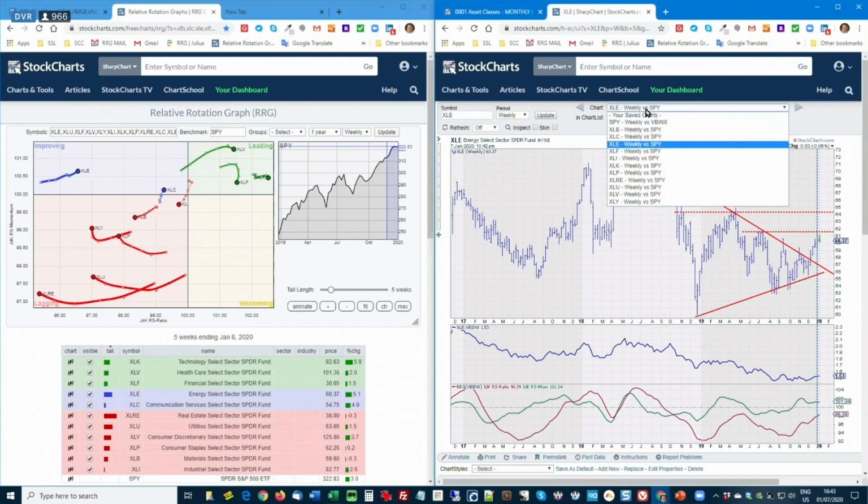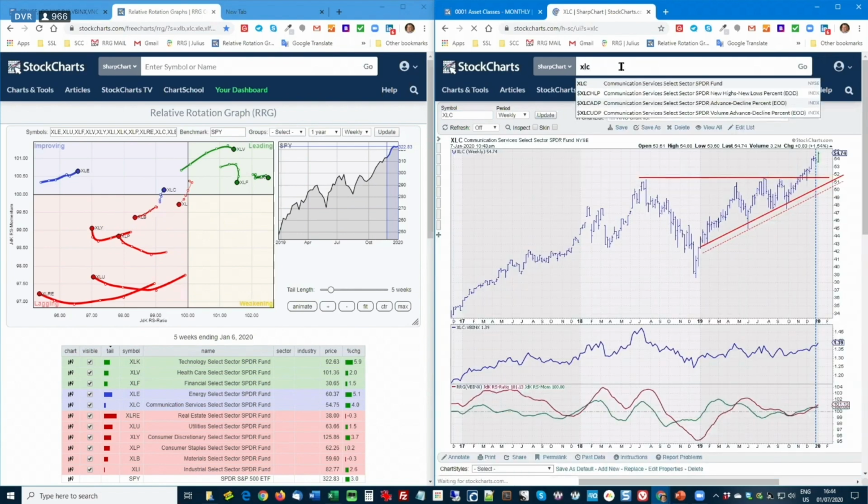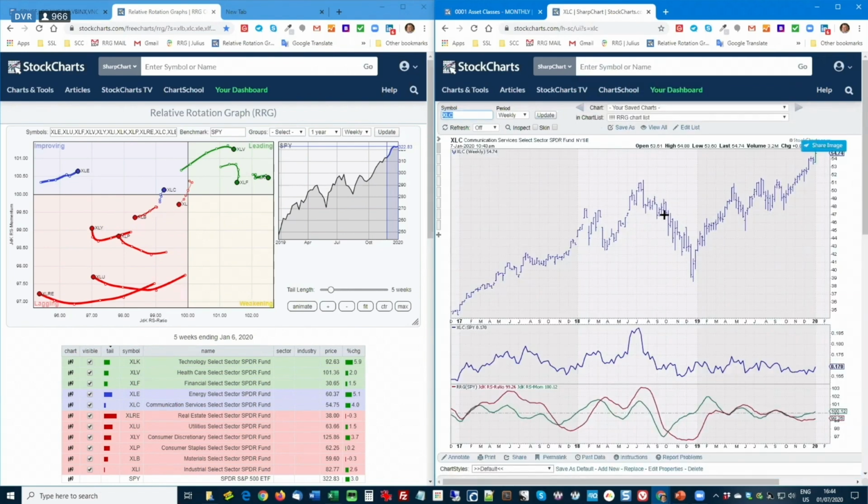Same thing goes for communication services, which you can see has just turned back up from lagging into improving. So if we bring the XLC chart up there, yes, please. All right, that's not working. That's interesting. And the not annotated chart.